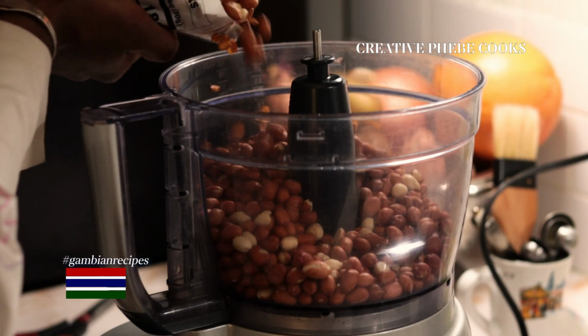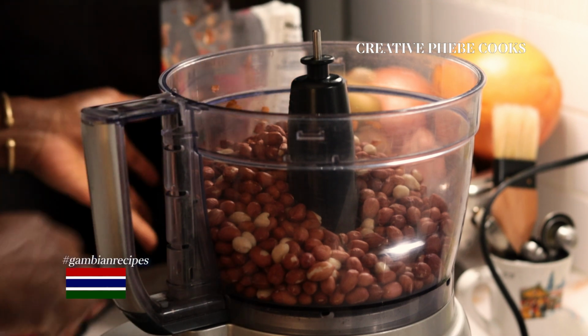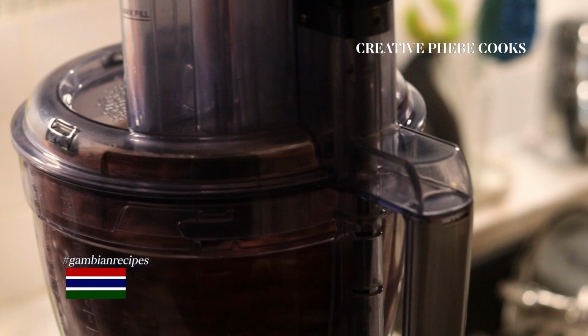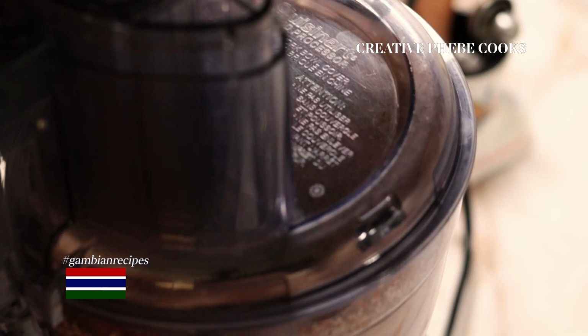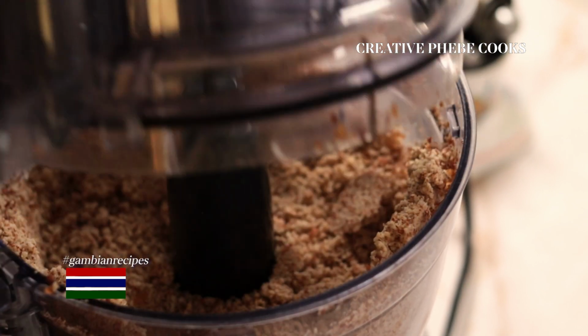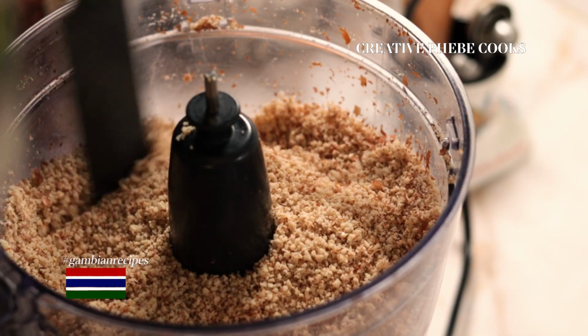Add a good amount of raw peanuts to your food processor to favor you when you want to plan your meals in advance. The more you make, the better. Grind them until they're as fine as possible, similar to almond flour, without the contents turning to paste. Once you're done grinding your groundnuts, you'll get a very light and slightly coarse texture. Feel it with dry hands and gauge if you want to grind it a little bit more.